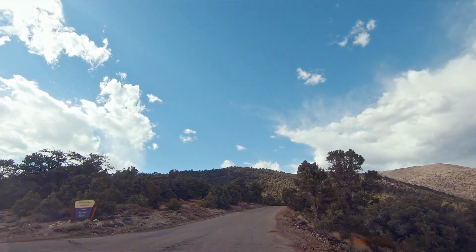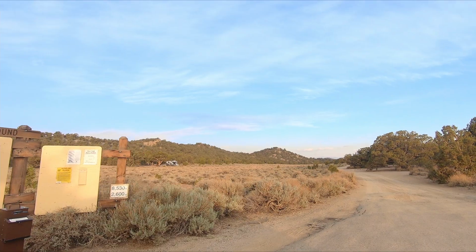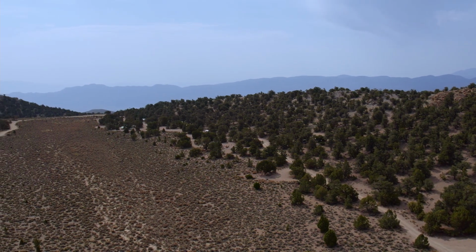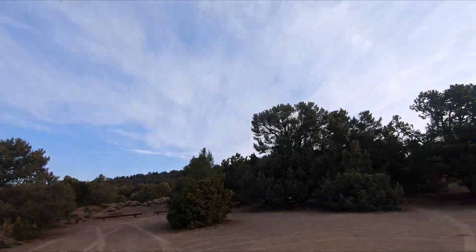After hiking the Discovery Trail, I headed back down the road a few miles to Grandview Campground. The Forest Service asks for donations, about $5 a night, well worth it for the spaced out, impressive campsites that offer amazing views of the stars and relatively clean pit toilets.